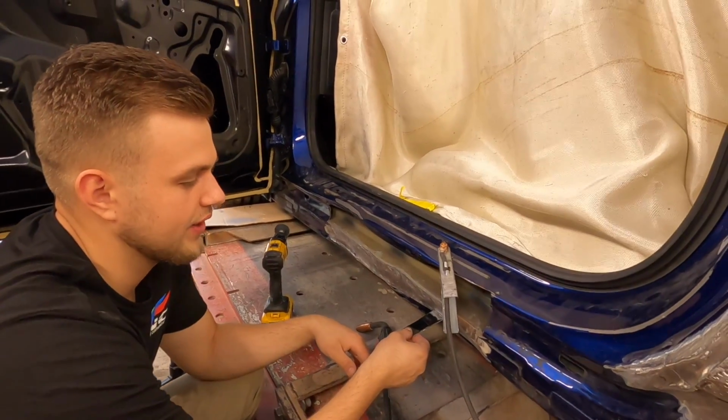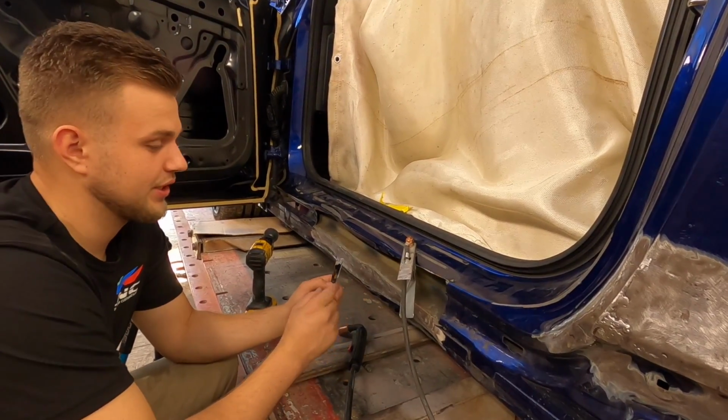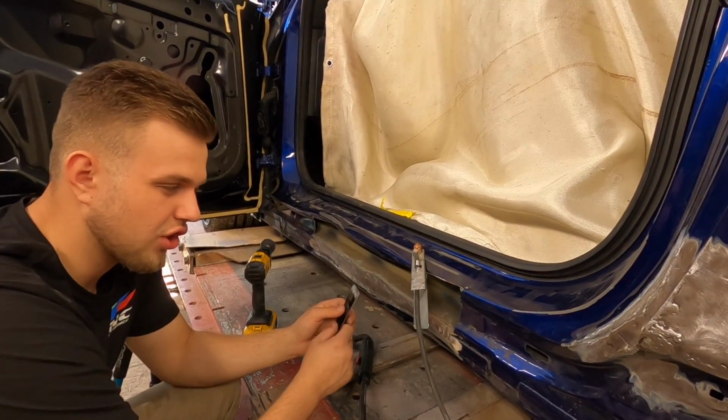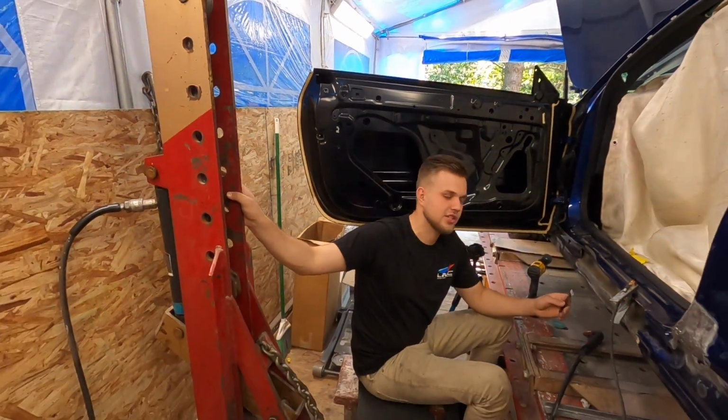Let's get this welded right over here and see how this stuff likes to act. Hopefully it pulls out. I'll be pretty shocked if it doesn't, because it's strong, but up against that arm that we got here, this thing should get it all pulled out.